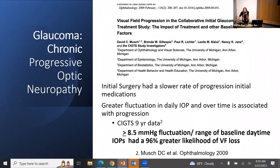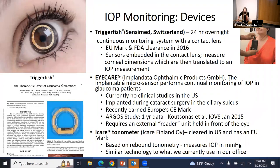I know I never asked patients about range of IOP. I've never thought of that as a risk factor, and maybe we should start thinking about it. There are several devices that are available.